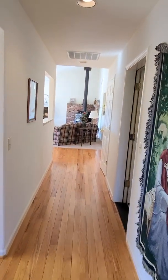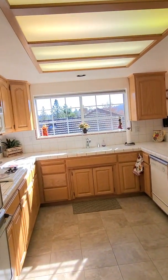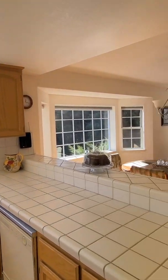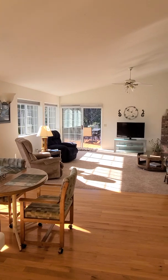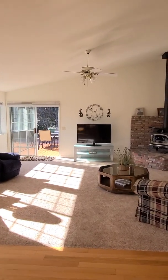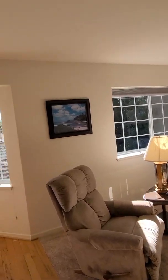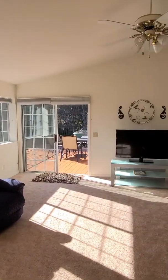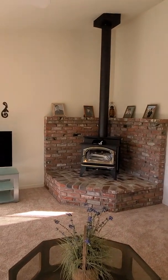Up the hallway, we go right into the kitchen. Very bright, nicely appointed wood cabinetry, tile countertops, dining area right nearby, opens into an expansive great room with vaulted ceilings, beautiful amount of light, just lovely everywhere you look. We've got the wood burning stove here in the front room, very comfortable, cozy.